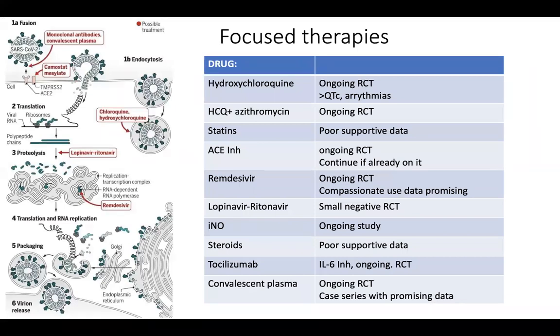I have one slide. We're on the last couple of slides here. This slide is on focused therapies, and I put it out here because there's been a lot of talk about what therapeutic agent would work for these patients. Hydroxychloroquine has been in the press a lot, and a lot of our patients were on hydroxychloroquine. We've been treating patients for about the first 5 days of presentation with hydroxychloroquine.